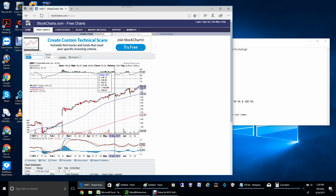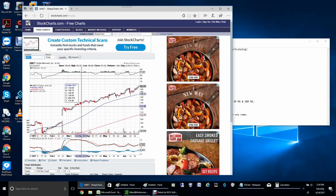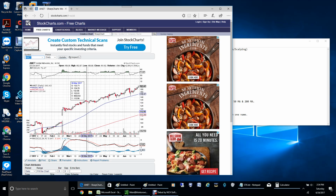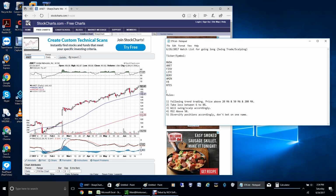I was trying to enter somewhere here, 158. Just couldn't get it. Then I believe 157. Then I tried 150. I just couldn't get it. It just took off. Does that mean it's still a good buy? Yes, it is. You might want to still keep an eye on it. Apart from these stocks, there are some other good names too, like Tesla.